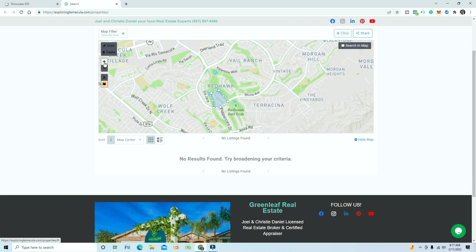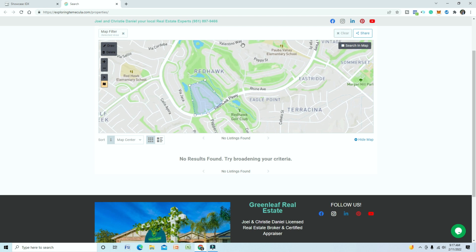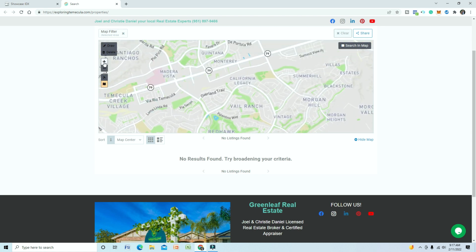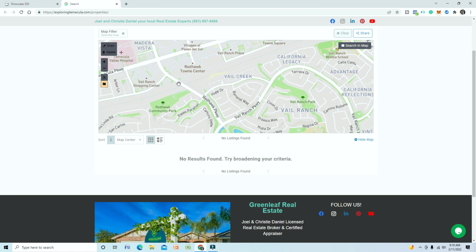I really like Rancho Madera, very well kept. Even though it's small, I do prefer the bigger Fairways community, but I really like this. It's just smaller, and it's just a preference for me. But when you talk about things to do or amenities, you've got Temecula Parkway right here. You've got Vail Ranch Plaza, Vail Ranch Town Square, Redhawk Town Center, Vail Ranch Shopping Center. Anything that you need or want is within a 5 to 7 minute drive.